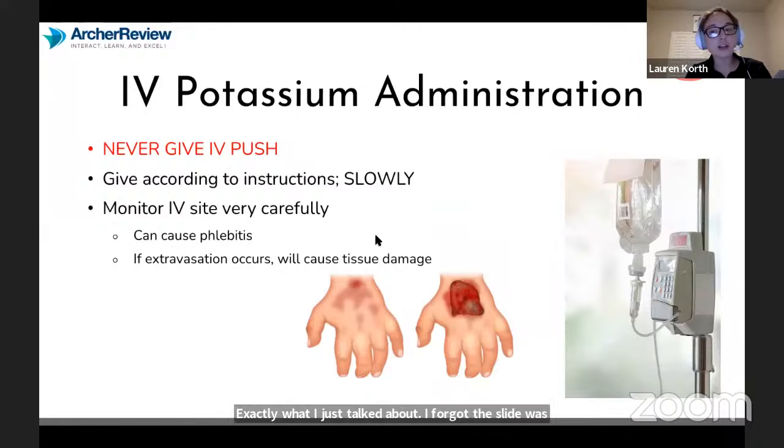Also, always make sure your IV is good. If your IV is bad and potassium extravasates into the tissues, it will cause severe tissue damage and necrosis even. So it's ironic because we need potassium. It's intracellular. It needs to be in our cells. But if you give too much of it and too fast or into the tissue, you can cause a lot of damage in the body.